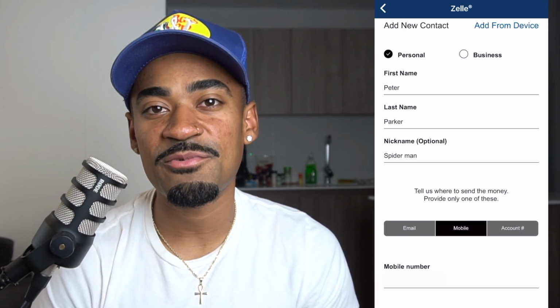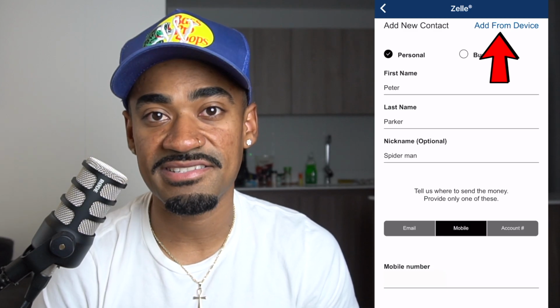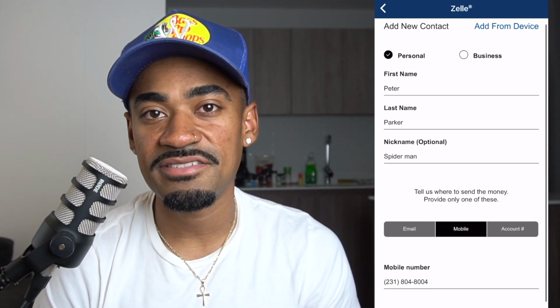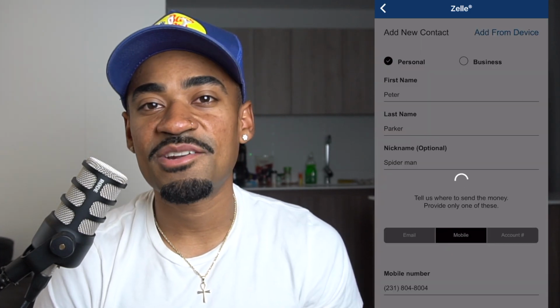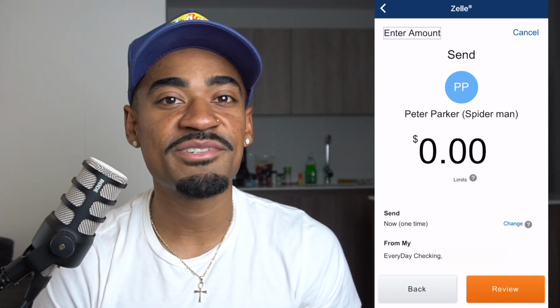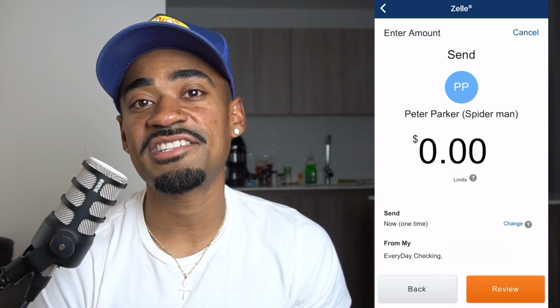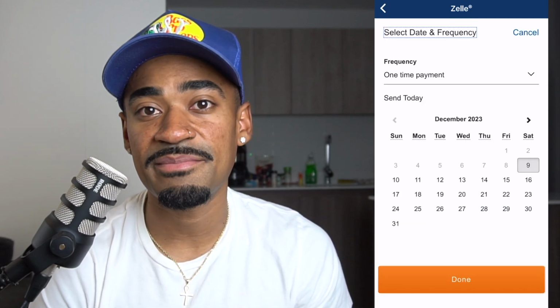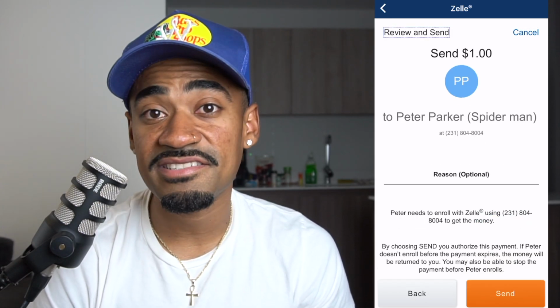And then on the top right where it says add from device, you can also add a contact from your phone's contact list. But after you put the person's information in, like for example right here, I just put a phone number and a name, and now I'm going to save it. Then you're just going to want to review the information on the pop-up box and then click next. Then on the next screen, you would just enter the amount of money that you would like to send. You can choose to send money now, or you can actually change the date to whatever day and time that you want the money to be sent on. Then just review the information on the screen, and if it looks good, then click send. And congratulations, ladies and gentlemen, you just sent money on the Navy Federal app using Zelle.